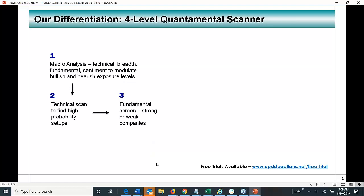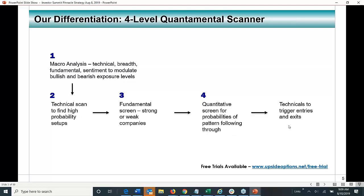Then we do a fundamental screen. We're looking for strong or weak companies, strong companies for the bullish trades, weak companies for the bearish trades. Then we do a quantitative screen. That's more of a probabilistic type of system. It's basically using linear regression analysis, and it creates a big grid of probabilities. I'll show you what the output looks like. And then we use technicals to trigger entries and exits.